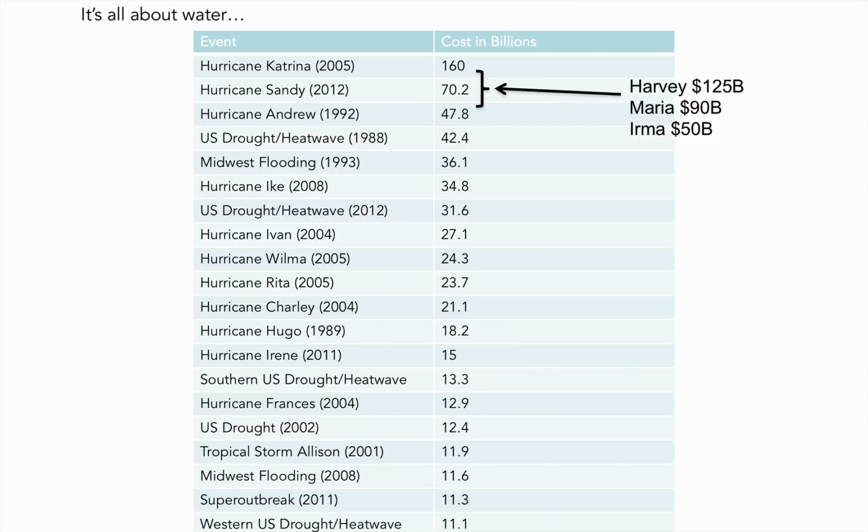When it comes to the most expensive weather disasters, I have a list here. I made this list before the 2017 hurricane season, so I had to make a couple of adjustments here. Before the 2017 hurricane season, Katrina, Sandy, Andrew, those were the top 3. Now it goes Katrina, Harvey, Maria, Sandy, Irma, Andrew. Incredible to see the differences here just because of how powerful that season was. Harvey at 125 billion.